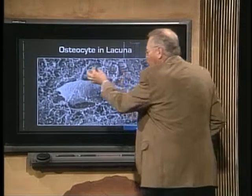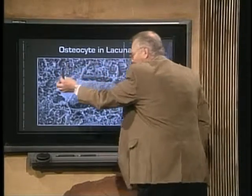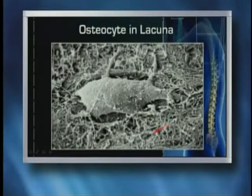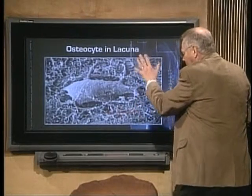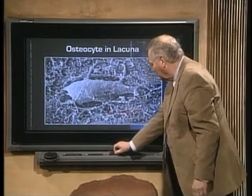And the bone is not homogeneous material like fudge or something like that. It's fibrous. Notice all these little fibers in here. Those fibers are connective tissue fibers like we see in our skin, and they're blended in with the mineral. So the organic fiber plus the inorganic mineral gives bone its strength. We call this a composite tissue.